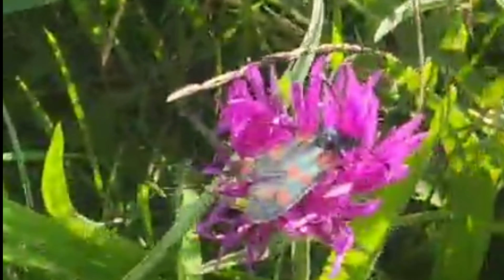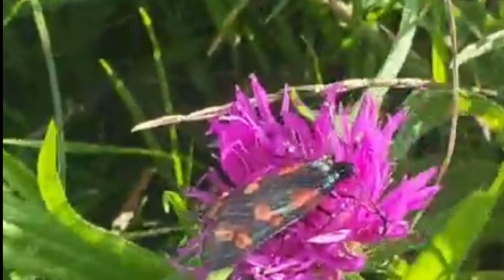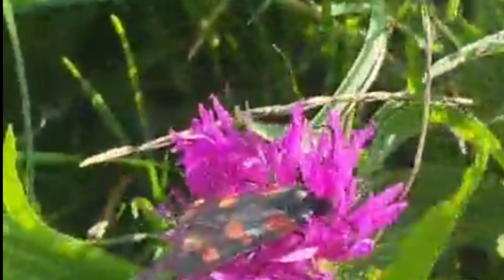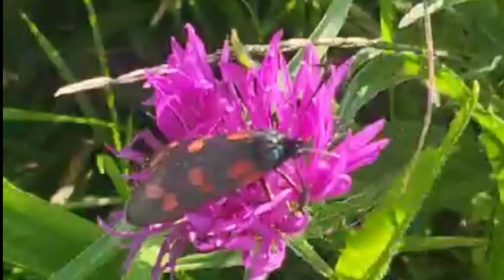Here we have the six-spot burnet. It's a very common moth. They live to 1 to 6 months. They make their own squeaking noise to confuse bats so the bats don't eat them.